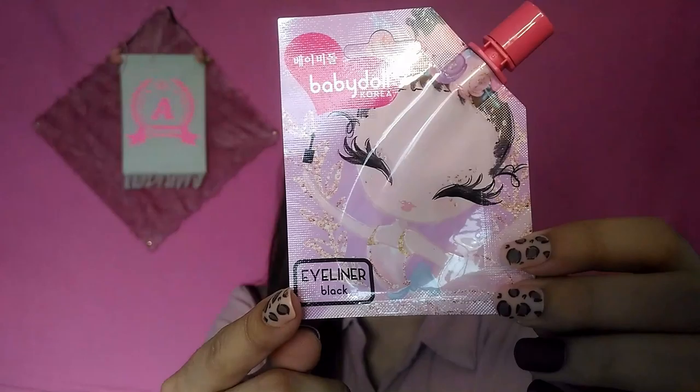Next is the eyeliner in black. It's a long-lasting black eyeliner. It says on the back, enriched with blueberry and soybean extracts with a flexible brush and deep black color gives your eyes more charms using this waterproof long-lasting eyeliner.